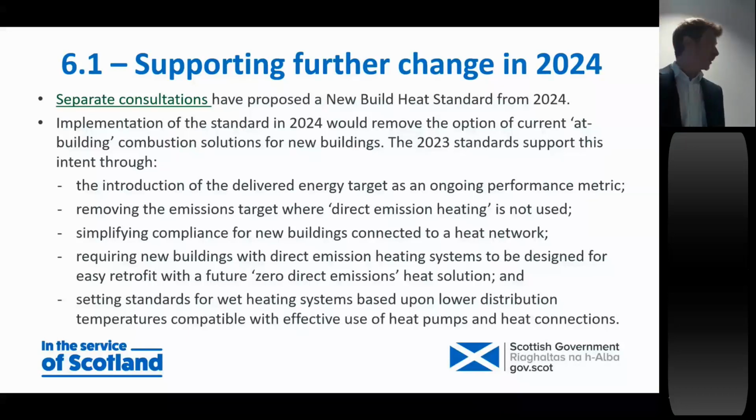So the introduction of the delivered energy target as an ongoing performance metric, removing the emissions target where direct emissions heating is not used, simplifying compliance for new buildings connected to a heat network. A couple of new points down here: requiring new buildings with direct emissions heating systems to be designed for easy retrofit with a future zero direct emissions heat solution. And then setting standards for wet heating systems based upon lower flow temperatures, which are compatible with heat pumps and heat connections.